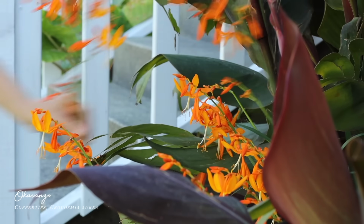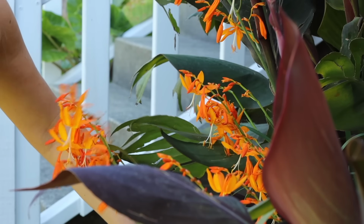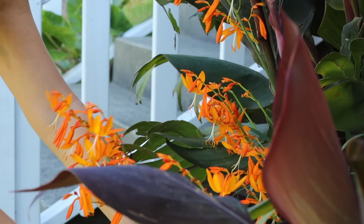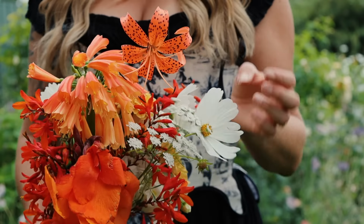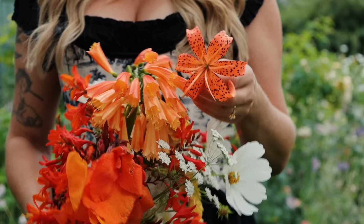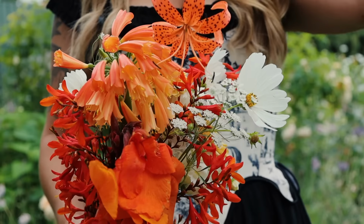So it just works. Now, let me introduce you to the orange delights in my garden and make a bouquet for my art desk. And later, I'd love to paint them in my art journal, Faerie Magick. Yes, I'm still working away at that one.